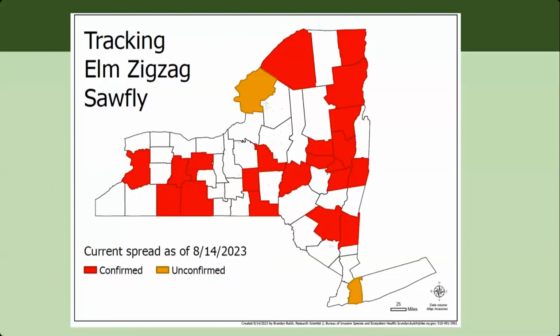So after that detection, we contacted our outreach team, who put out a bunch of social media posts. I went on the local news, which is always pretty fun, to talk about zigzag sawfly and what to look for. And just a couple short weeks after that outreach push, we filled out this map here, which we made from the iMap Invasives detections. You can see it is found basically across the entire state at this point, outside the two areas marked unconfirmed in orange, which turned out to be negative. But if they have elm, I would imagine it's a sooner-or-later type of deal. We had no idea it was going to be this far across, and it just took a little bit of outreach and pushing people to use iMap Invasives to fill out this whole map for us. Next.